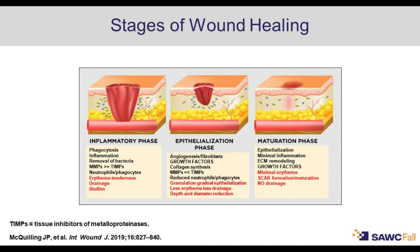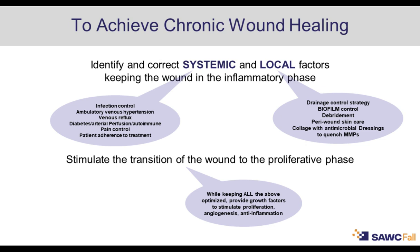To achieve chronic wound healing, and again, that's another kind of repetitive slide, this is just our center's view on the subject. We have to identify systemic and local factors that are keeping the wound in the inflammatory phase or in the cleanup phase. And if they have slightly entered the proliferative phase, what's the thing that stops them from just going through the phase and completing wound healing? You can see the systemic factors, such as infection control. Some of my stuff that I check for: ambulatory venous hypertension, venous reflux, diabetes, pain control, vascular exam, arterial insufficiency. All that stuff needs to be fixed.